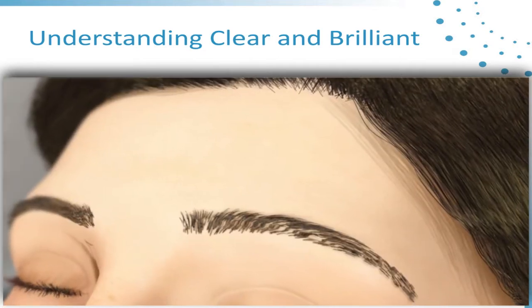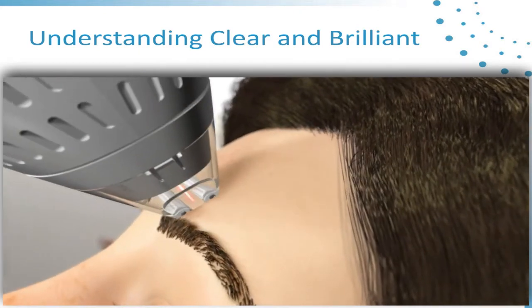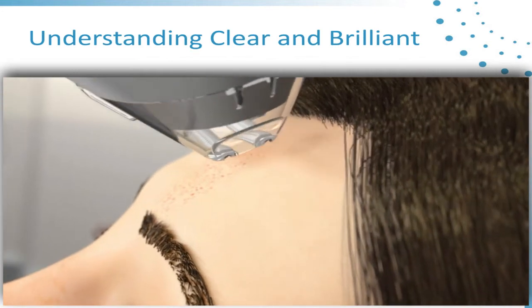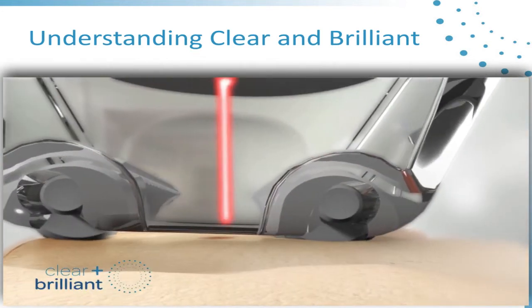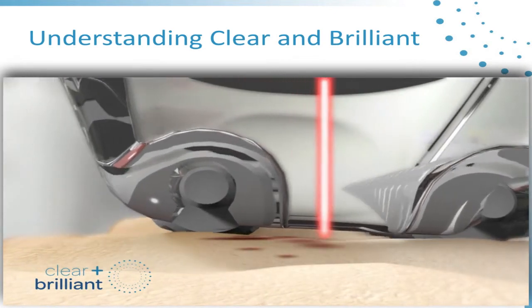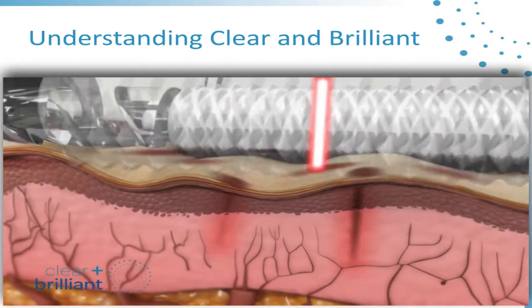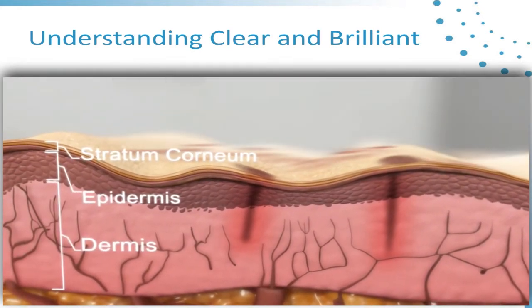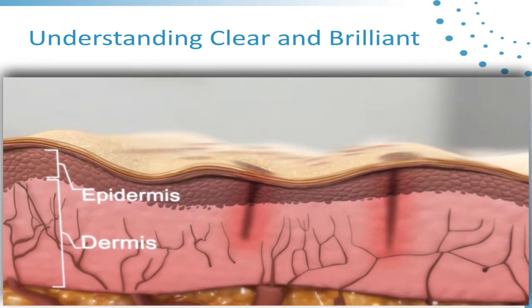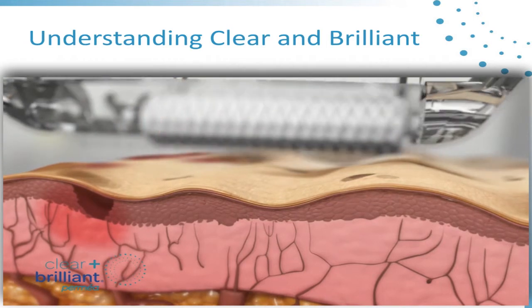We can do this across the face, the neck, the hands, chest, really anywhere on the body where we want to see skin improvement in tone, texture, quality, and pigment in particular. And as the device is applied across the surface, the provider gets the feedback that we're working at the right speed to provide the right density of little dots of thermal energy that cause some damage, just enough to stimulate the wound healing and remodeling phase.